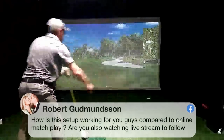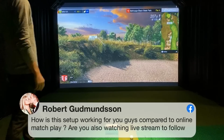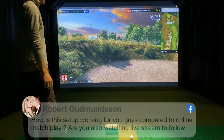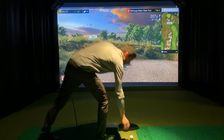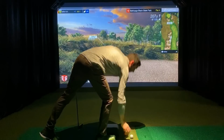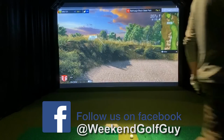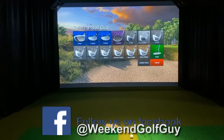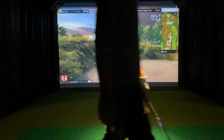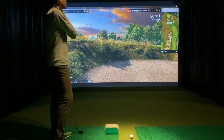Nice drive. So back to Robert's comment there. He says, how's the setup for you guys compared to online match play? Are you also watching the live stream to follow along? So they are not watching the live stream. I'm commenting, and they are just going back and forth. This is Travis, the weekend golf guy, switching between their cameras. And there is no match play available for the player-to-player online feature of E6 Connect at this time, but it is a future improvement. Robert, what are you playing on? Do you play E6 Connect? If so, let us know.